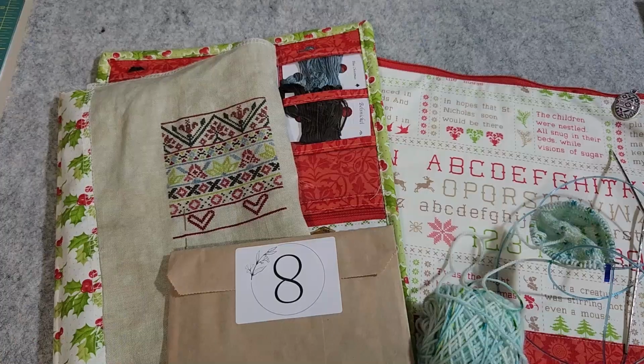So I opened my December 8th, or day 8, floss pack for my Evertotes box this morning, and I also showed off how far I got in my clue from yesterday for my gnome knit along. So I'm gonna put that right here.